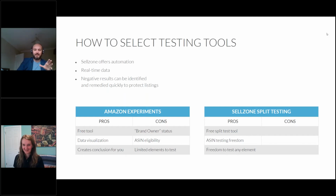I know it looks very, very biased on the Sellzone split testing, but I basically looked through all the cons that Jen pointed out here, and I was like, well, I can test multiple items. When I've actually used the Amazon experiment, I get my teeth in properly. It's getting late in the afternoon in the UK, and I am an old man, as you can see.